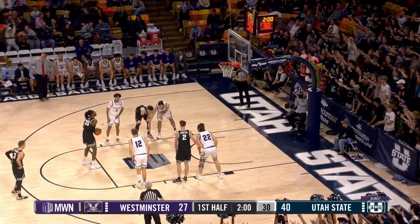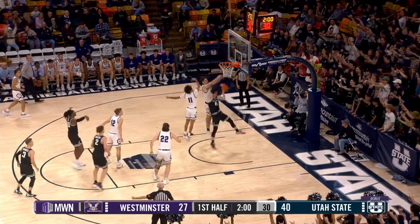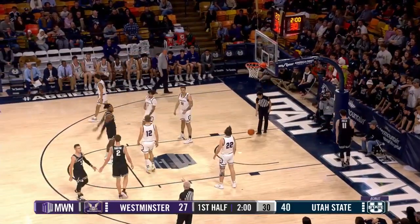Akin, here comes the free throw. Don't let me down, Dan. It is up, and it is no good. But the rebound pulled down by Shulga. Lane violation is going to go against Westminster, so Atkins is going to get another shot at this.